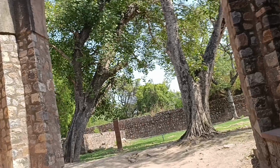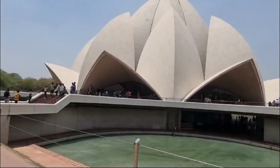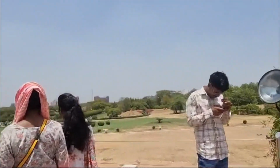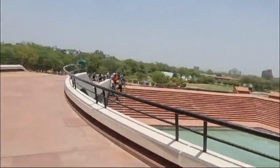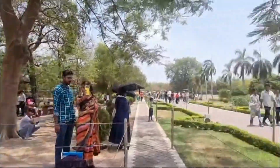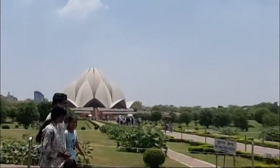They're closing. Next is Lotus Temple, located in the national capital of New Delhi. The Lotus Temple is an edifice dedicated to the Baha'i faith. The magnificent structure of this building unfolds in the form of a stupendous white petal lotus and is one of the most visited establishments in the world.